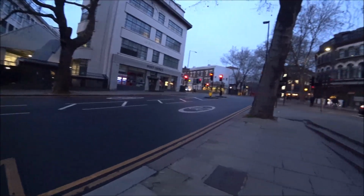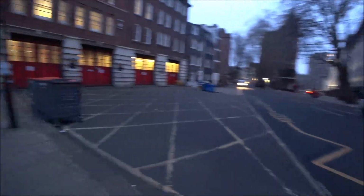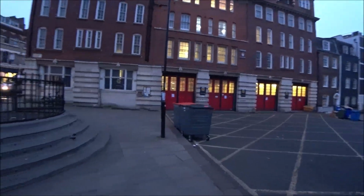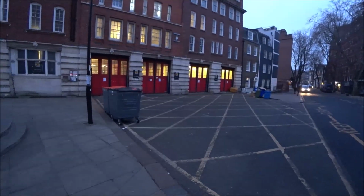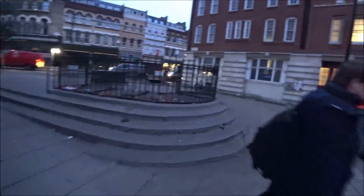You join me at Mount Pleasant on Rosebery Avenue. I'm going to show you a few little back streets and alleyways, as per usual, around this little area. I'm at Mount Pleasant at the junction of Farringdon Road and Rosebery Avenue. That used to be a fire station. Don't know what it is now. Let's have a look round.